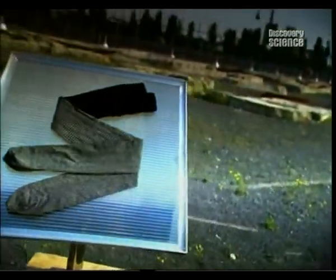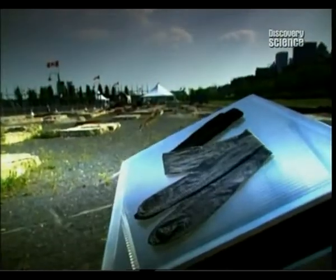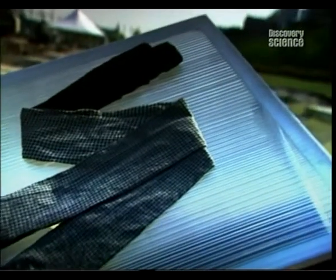There was a time when women wore just silk stockings, a luxury that only a few could afford. Then came the invention of tights, a cheaper, more convenient alternative. But how can something that is so delicate be mass-produced on a factory scale?